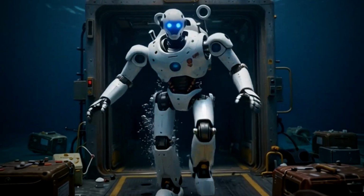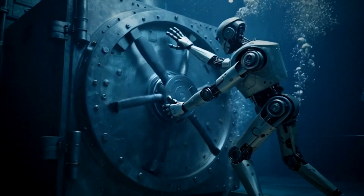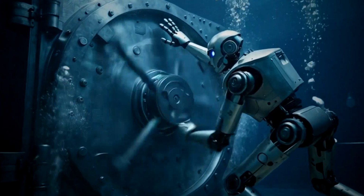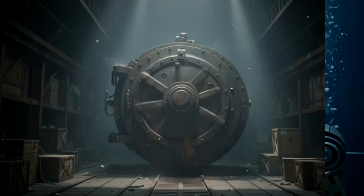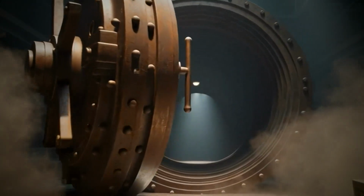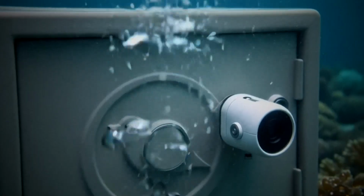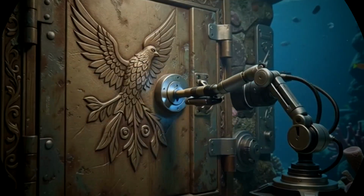So the robot starts moving through these collapsed areas where the ship fell apart. Metal beams bent like they're made of paper. Walls that caved in from the pressure of all that water. Everything got destroyed by gravity and the ocean and time. Everything except the mystery. The robot's camera shows these incredible images.